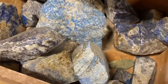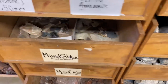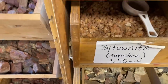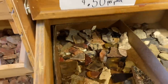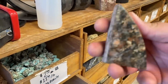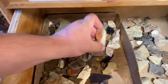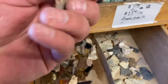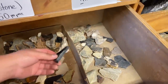Denim lapis is really pretty. Mixed slabs. Let's take a look at the mixed slabs and see if we can identify any of them. All right, first up. Looks like it's granite from a countertop. This here is a piece of that alabaster that was down there. This kind of looks like a colorless piece of Hawaiian material, but I don't really think it is.